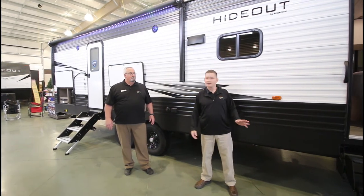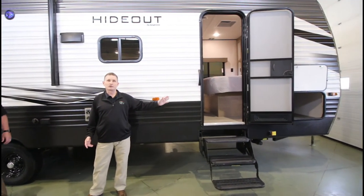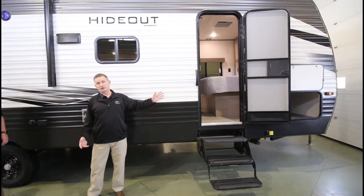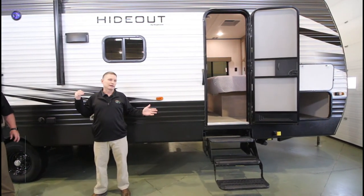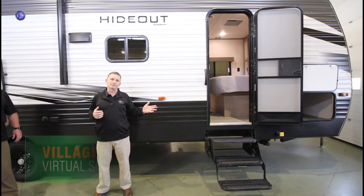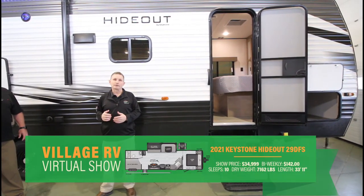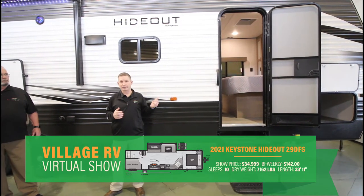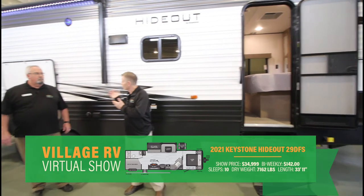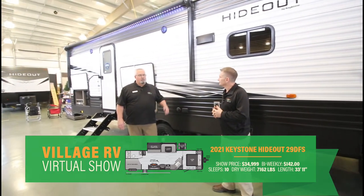First thing I wanna point out is this has two entrances. I'm standing here beside the master bedroom entrance slash exit, which I think is a great idea because if you've got kids sleeping in the back, and say the parents want to get up and maybe have an early coffee outside, they can come out through their own entrance and exit and not disturb anybody else sleeping in the back. I think that's a great idea. Brad, what else do we have on the side of the trailer here that is maybe unique? Absolutely, thanks Larry.